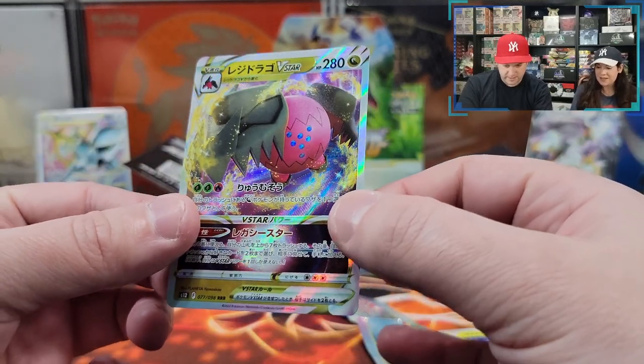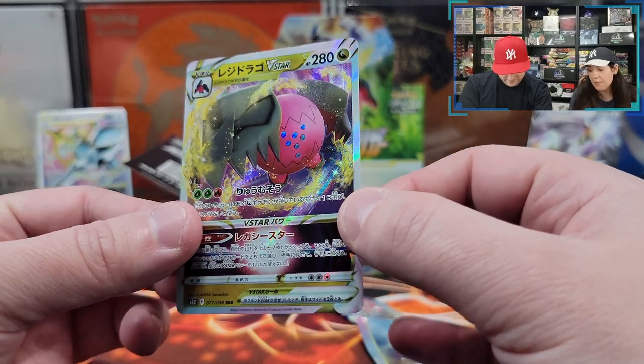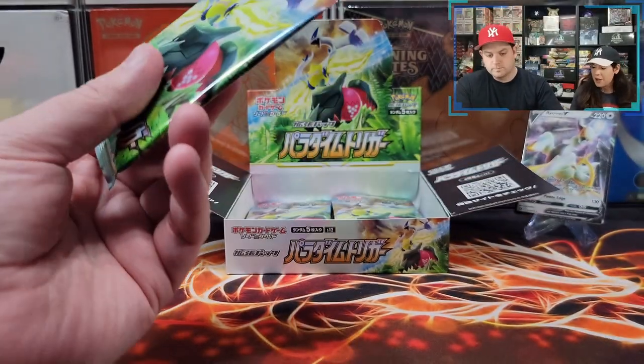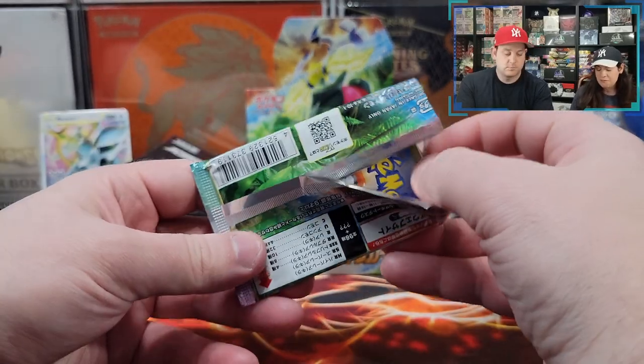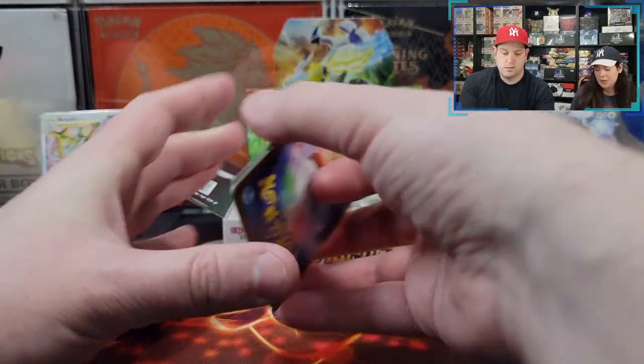Ooh, a V-Star. A Regidrago. This is what we pulled in today's live stream. Yeah, but we didn't have a Japanese one. Now we got one of each. Let's wrap this up. Let's keep it going. Come on, heart of the cards, heart of the cards. Are we going to get something amazing? I mean, we just got a V-Star. Are we going to get something better than a V-Star? I hope so. That would be nice. Come on, heart of the cards.